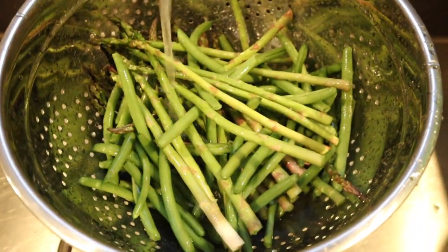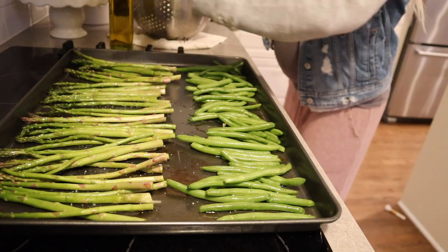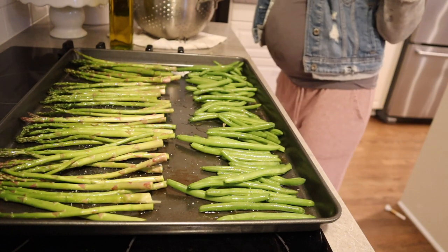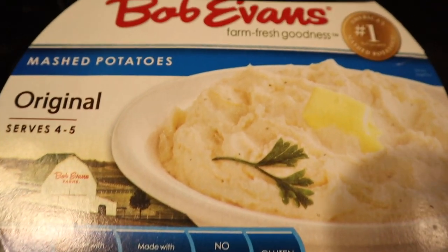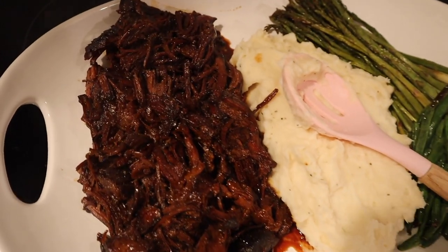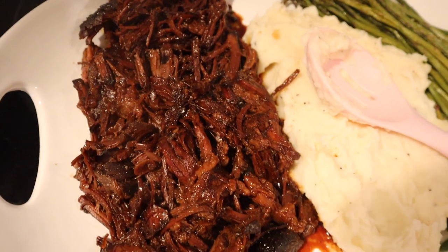Okay, so dinner was absolutely amazing. All I did was just roast up some asparagus and some green beans as our vegetable for the side. And then I went with some good old fashioned microwavable Bob Evans mashed potatoes, which are like an amazing staple in our house, especially for these dump and go meals. You're trying to do something quick and easy. They are perfect for that.